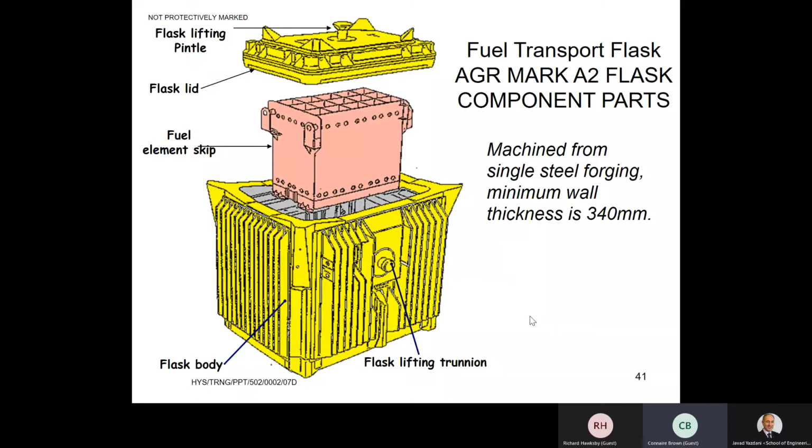So flask traffic, typically on an operating site, you can survive on one flask every week. That will be more than enough to satisfy the requirements of the site. But on a defueling site, you want to ramp up to, if you can, roughly five flasks per week, which means that the finite number of flasks in service becomes a problem for us.